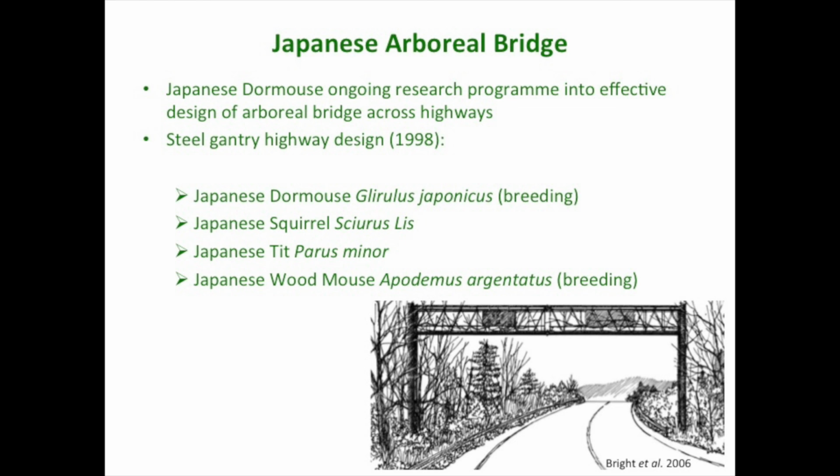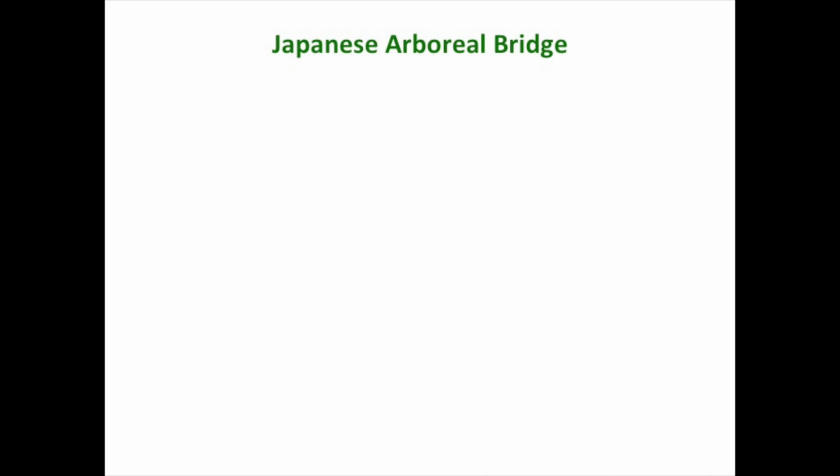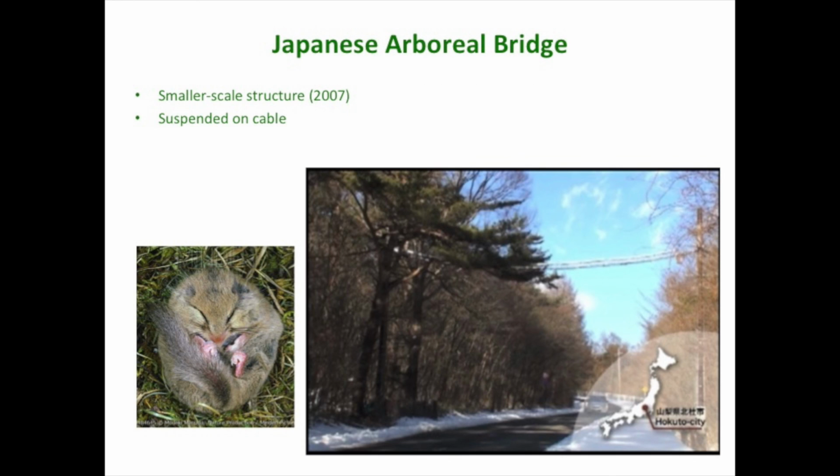The downside of this structure was the cost, in excess of $260,000 due to its size. This led to the development of a smaller design, a pathway suspended on a cable over a roadway, with a roof for environmental and predator protection, suspended rope and mesh floor for running along, and periodic shelters for predator protection. The specific design also prevents the build-up of snow and icicles, protecting traffic beneath. Such a design cost in the region of $26,000.